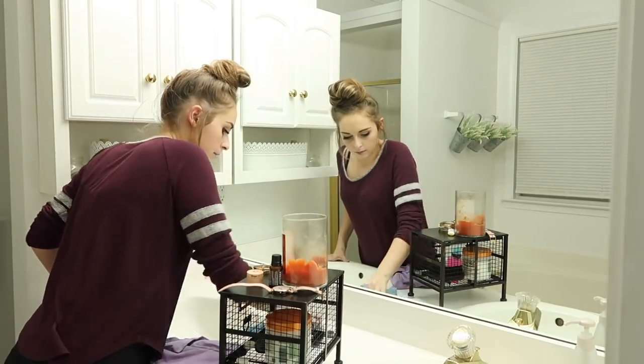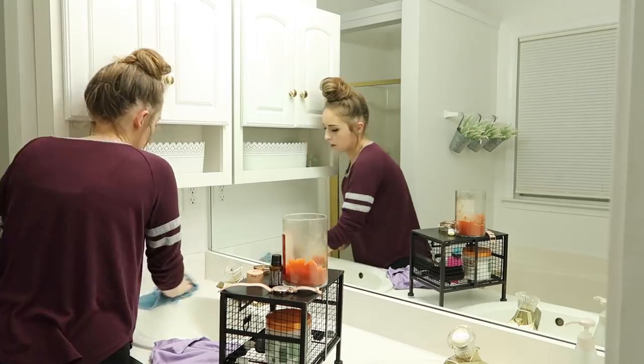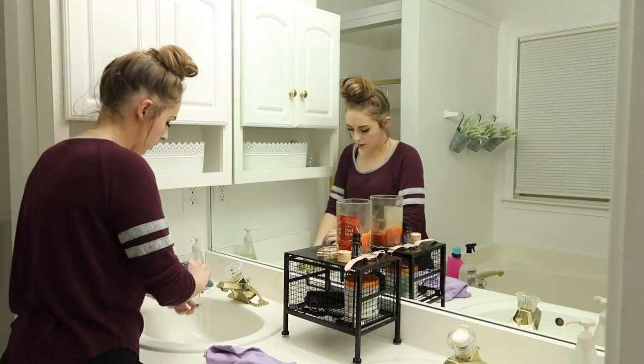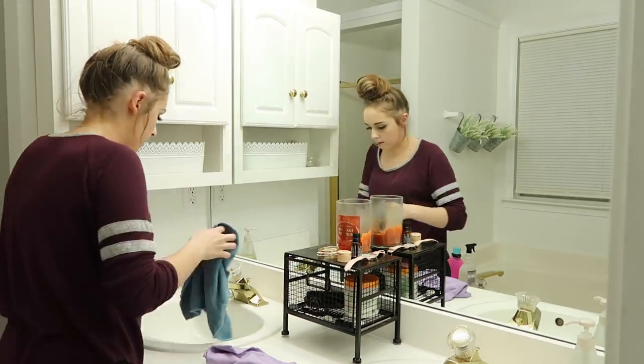So I get questions about these cloths that I use, and I can share about them more in the future, but they do kill 99.9% of bacteria, so I don't have to worry about the bacteria being on my surfaces and things like that, and you don't need to use a cleaner with them.